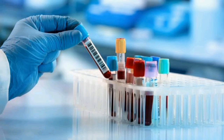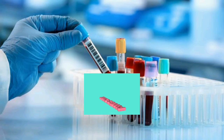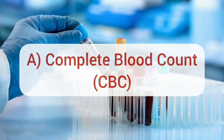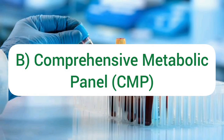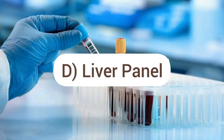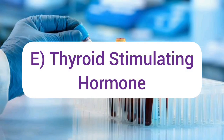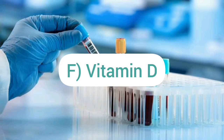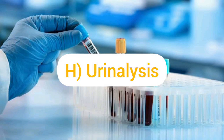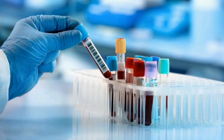If you can get your provider while doing your annual examination to do all these tests, you've actually completed your annual for the year. I'm going to do a brief roundup of the tests you need to do. The first one is your complete blood count. The next one is comprehensive metabolic panel, the lipid panel, the liver panel, the thyroid stimulating hormone, vitamin D, hemoglobin A1C, urinalysis, with or without the culture.